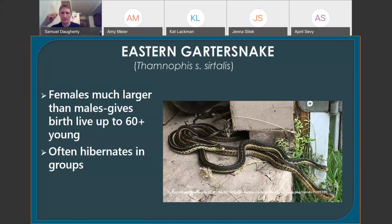Another thing about garter snakes is they seem to be a little more social than other snakes. So there have been actually some experiments done. Captive garter snakes, they seem to actually form something like friendships. So they prefer to hide in certain shelters where their buddies are. They seem to form little partnerships.